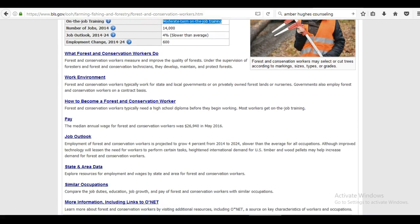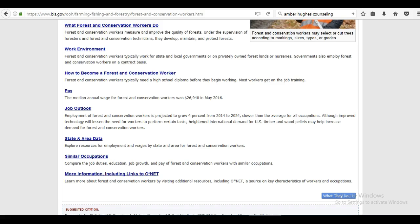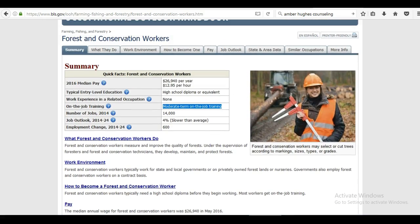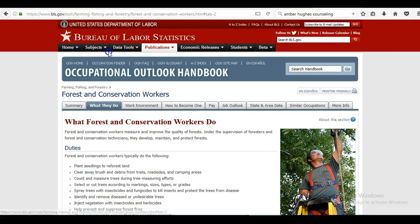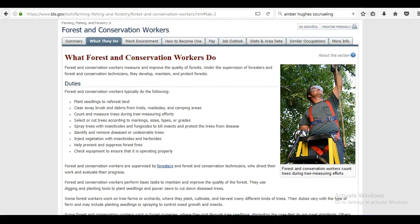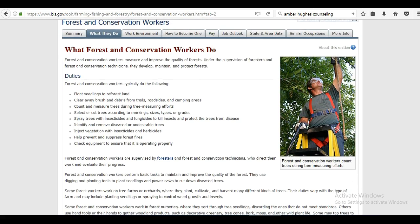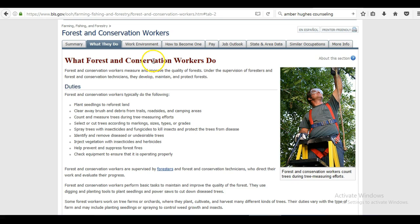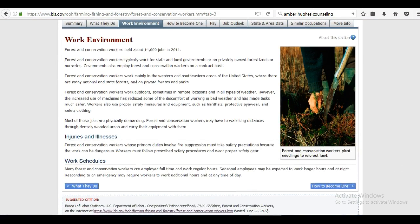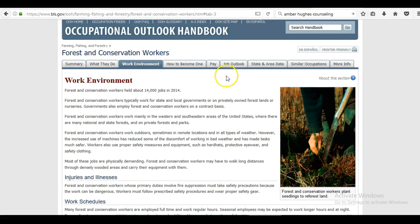So this is a potential issue. Does that mean you should not choose this field? No. Okay, you need to look at other stuff too. You need to dig a little bit deeper. So don't just stop with this, all right? Don't let this tell the whole story for you, because it's not telling the whole story. You want to look at what they do. Does this sound like something you're interested in? Because if it is, you can keep going and do a little bit more research and see if maybe there's some way to make a little bit more money than $24,000 a year or $26,000. Work environment. Does this still sound like something you might want to do?